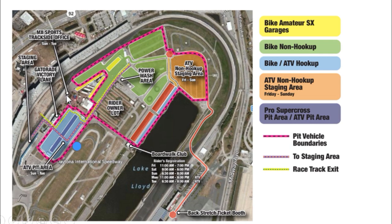Our MX Sports office is in the same spot it's been for years. It's a NASCAR inspection garage. It's down close to the yellow garages. That's our hub of operations. If you have any questions, you go there. If you want to see results, that's where you go as well.